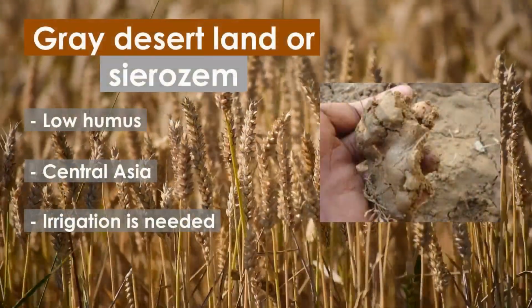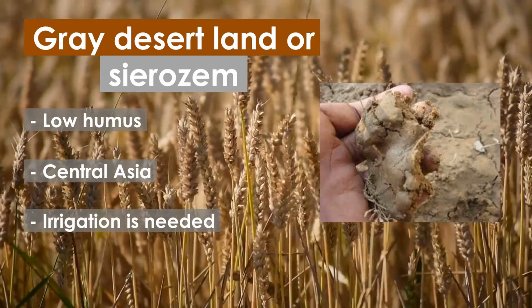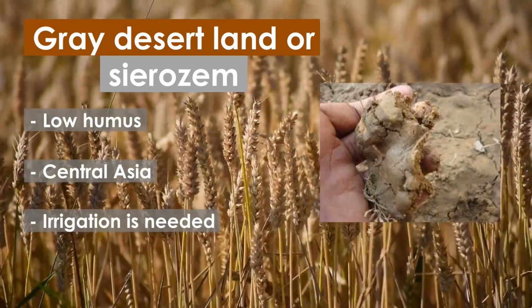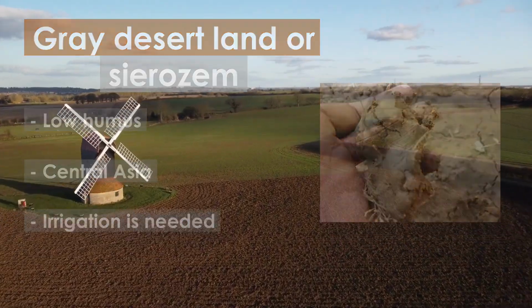Gray desert land or xerozems are soils with gray color as a consequence of low humus. They are characteristic for Turkmenistan and Central Asia landscapes. Agriculture is possible only with the use of irrigation.